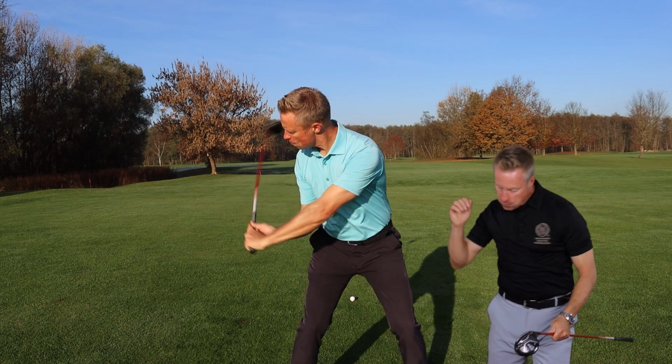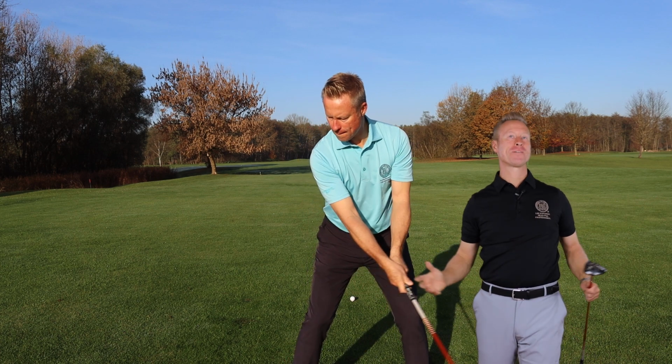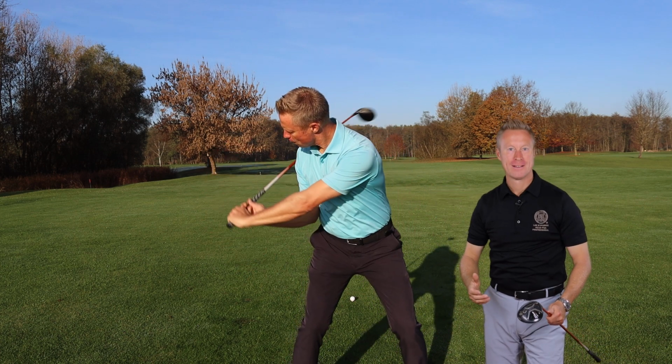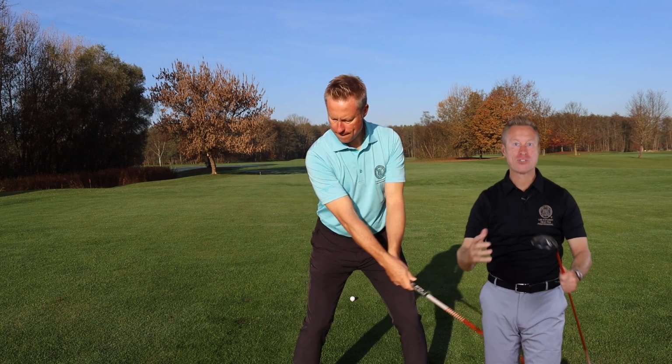Lag. Lag is the place to be. Lag creates more club head speed, power and control.